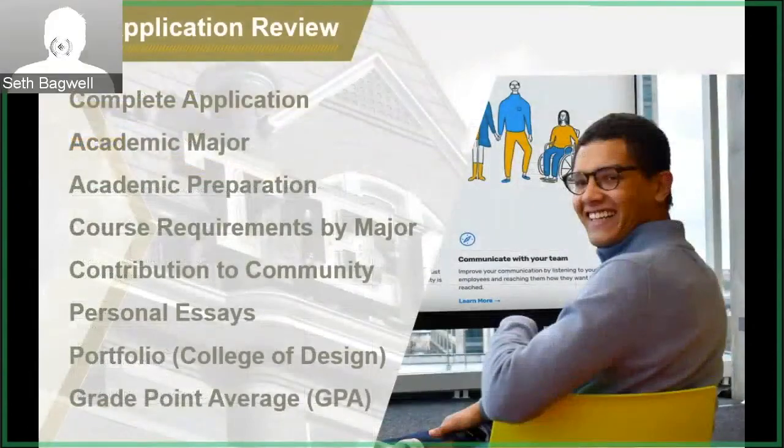Now let's talk about the review process. Our application review process begins once our office receives a complete transfer application. Application review for this pathway program will begin once we receive your application and your official transcripts. Students applying as part of the Veterans Pathway Program receive an offer of admission if they meet all program requirements. Students who do not meet pathway requirements will receive a second holistic review prior to a final decision.